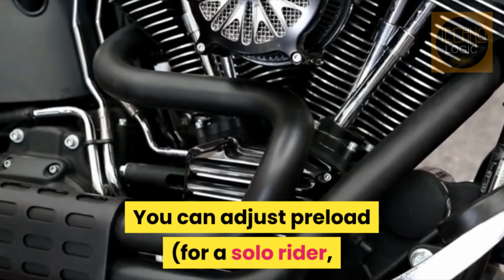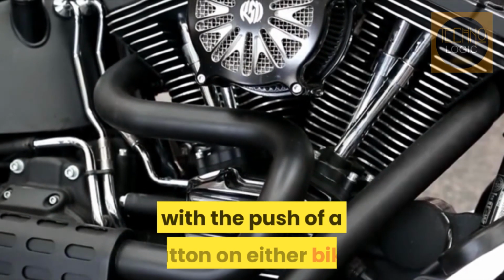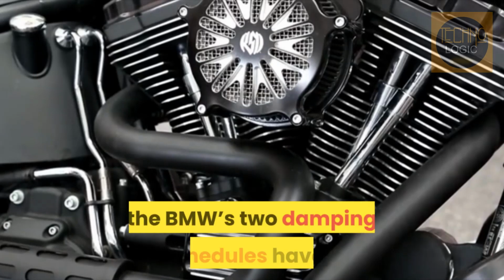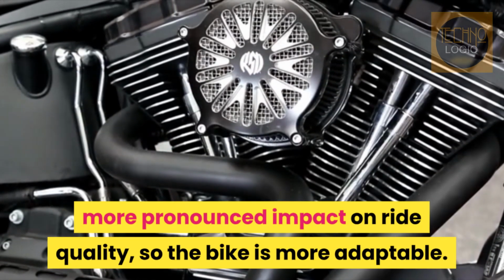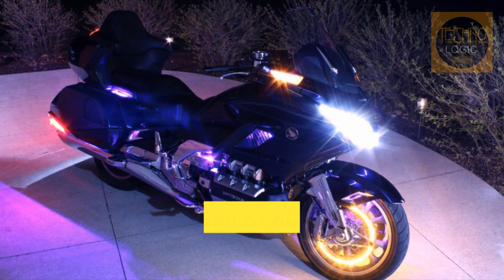Both bikes have electronically adjustable suspension, but the Honda's settings are less noticeable. You can adjust preload for a solo rider, rider with passenger, rider with luggage, and rider with passenger and luggage with the push of a button on either bike, and while the Honda has more damping settings, one for each of its 4 throttle maps, the BMW's 2 damping schedules have a more pronounced impact on ride quality, so the bike is more adaptable.